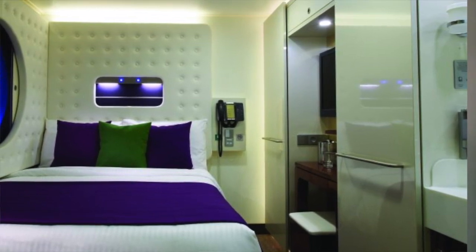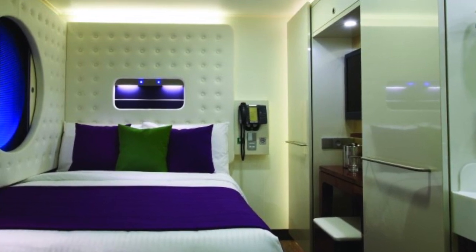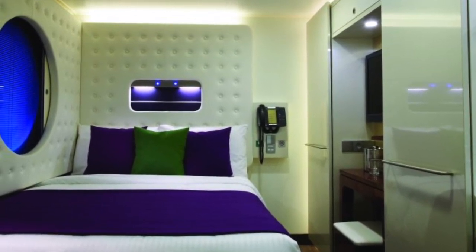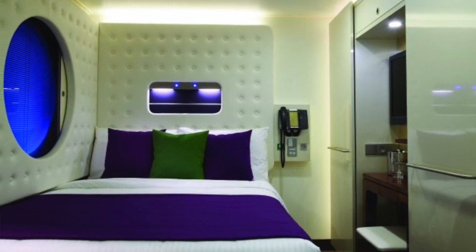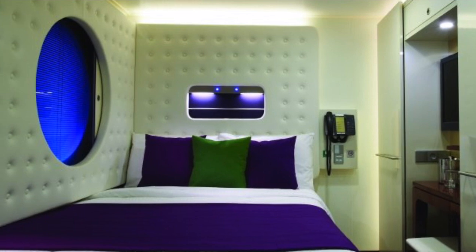Again, flat screen TV, and it's got a desk. And it's got a one-way window, that round window there, to look into the corridor. You can adjust it so you can see out or block it off. But either way, people can't see in, and it's a one-way window.